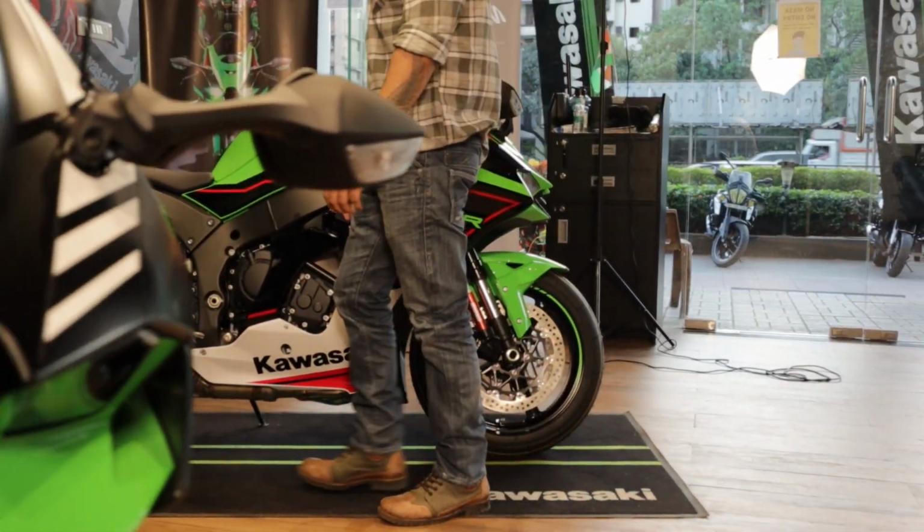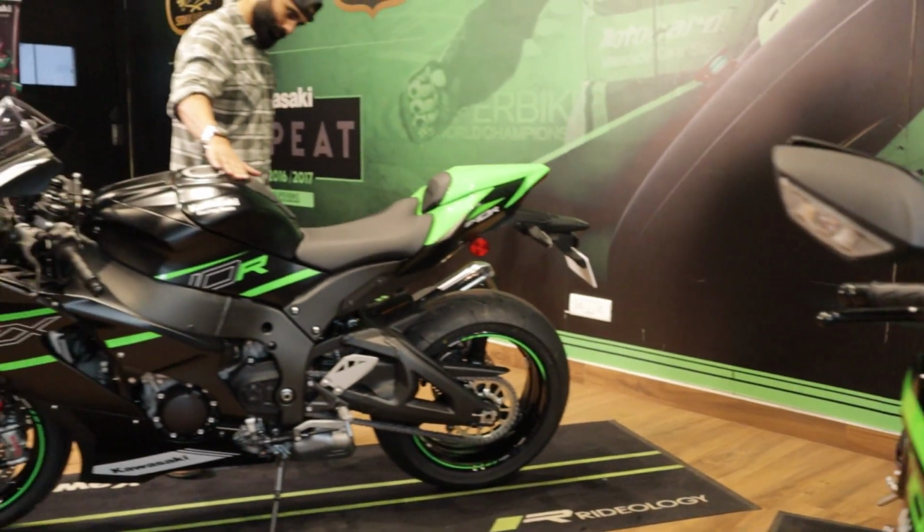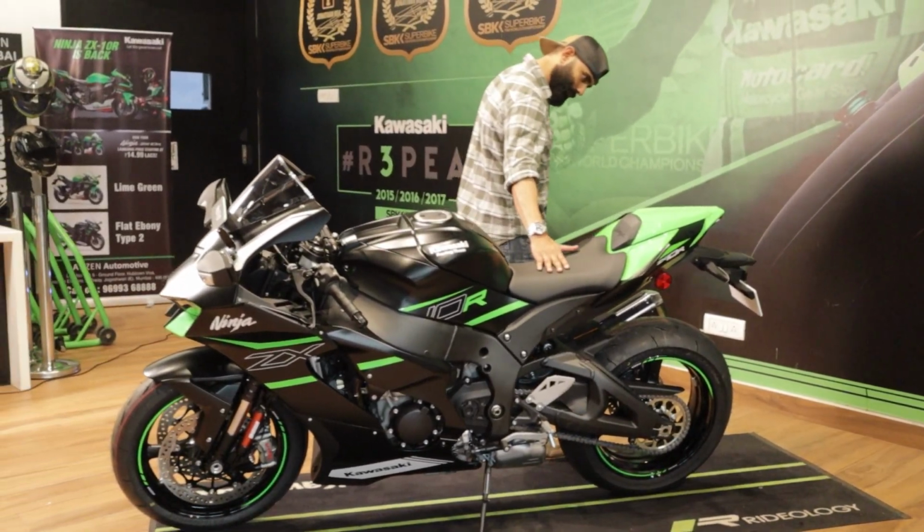Well, overall the design flow is beautiful and screams really loud super sport. Ensure the airflow system is well managed on this motorcycle.